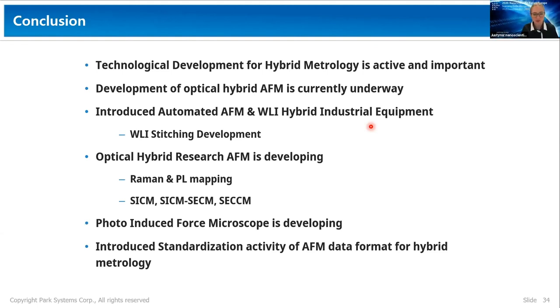Second question on PIFM coming from Silke Christiansen. Absolutely exciting talk, congratulations. Can PIFM be retrofitted to existing systems? At this stage, I'm afraid it's quite difficult right now, but in the future, we are planning to make it more modular, so it can be upgradable, but not at this stage yet.